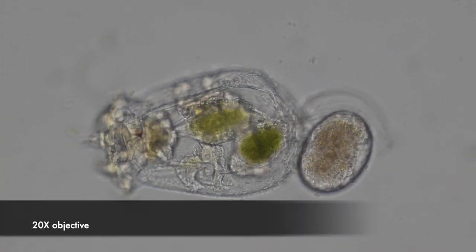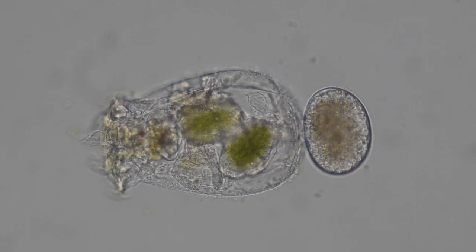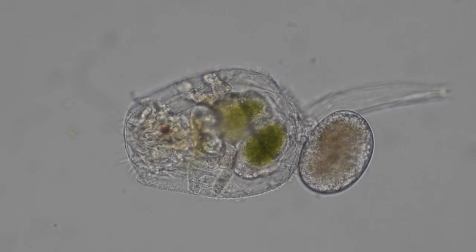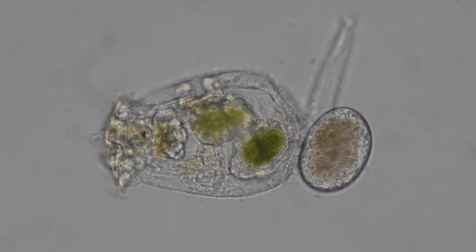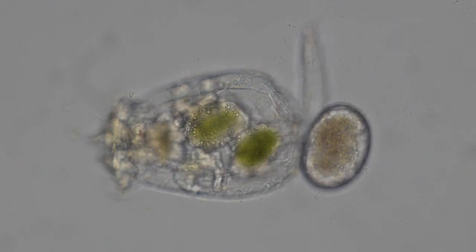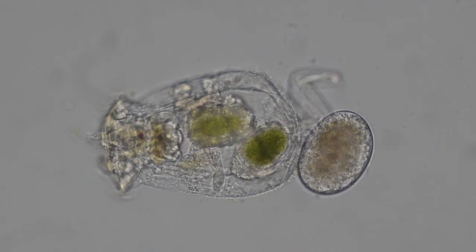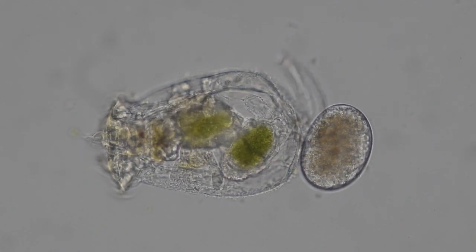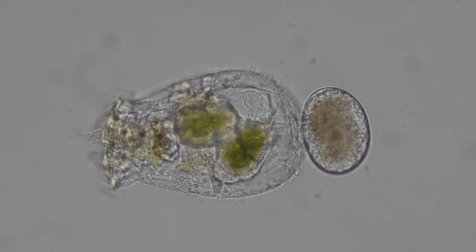This clip gives you a good sense of the digestive system. I can't see the mouth, but it's on the far left in the middle of the ciliary bands of the corona. Just posterior to it is the muscular pharynx, the mastax, which contains some hard jaw structures called trophi. That is connected to the stomach, the first green compartment, by a narrow esophagus you'll see better later. The second green compartment is the intestine, which leads to the anus at the base of the foot.